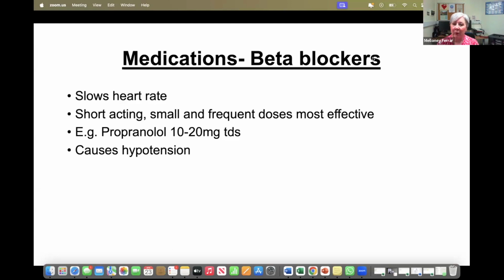So like propranolol, 10 to 20 milligrams, TDS. Old-fashioned beta blockers, obviously side effect profile, the ones with the lipophilic action, can cause disturbed sleep and nightmares. We don't tend to see that often, but I do remember when I first started in cardiology, which is a very, very long time ago, before thrombolysis, the short-acting beta blockers had a big effect on people's sleep.